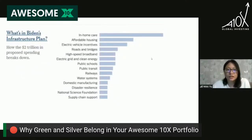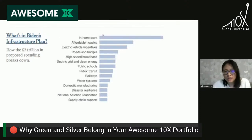Also understand the following things. Biden has an infrastructure plan, the $2 trillion. It is going to be spent in the following things: in-home care, affordable housing, electric vehicle incentives is about $600 billion, roads and bridges, high-speed broadband, electric grid and clean energy, public schools, public transit, railways, water systems, domestic manufacturing, disaster resilience, National Science Foundation, and supply chain support.